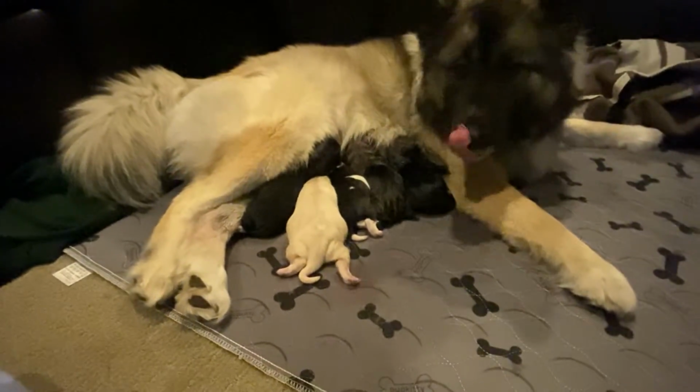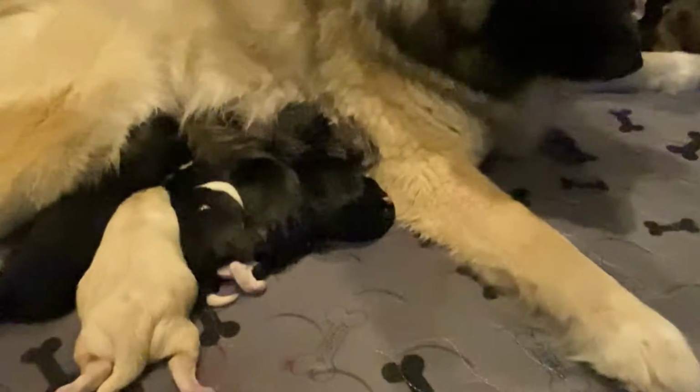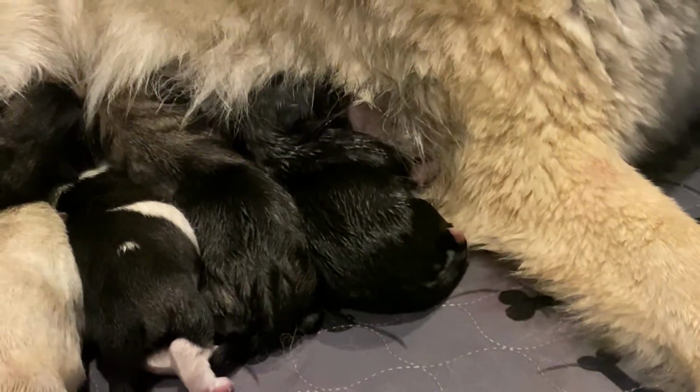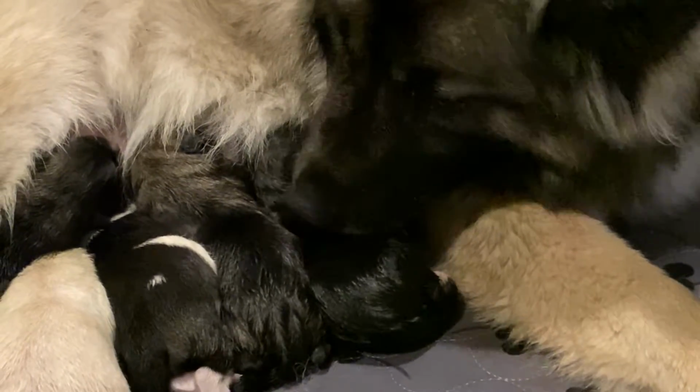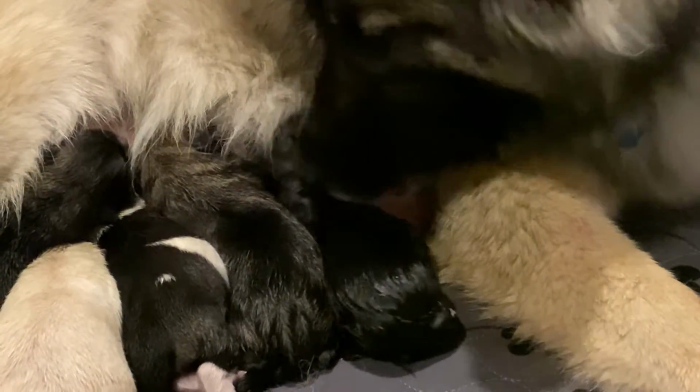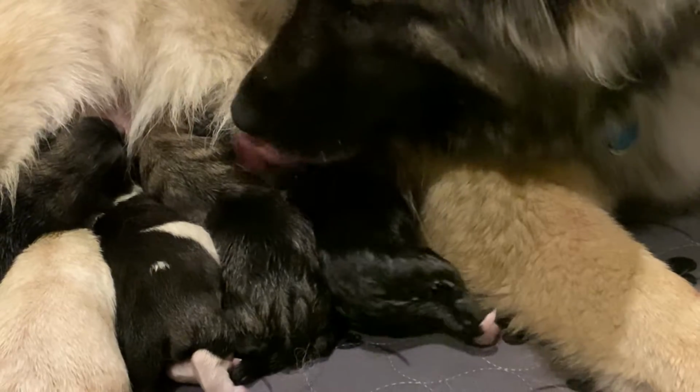All right, we just had our fifth. This little guy right here on the end is all black except for one little white tip on the tail, and then the white sock. His left front foot has a white sock.